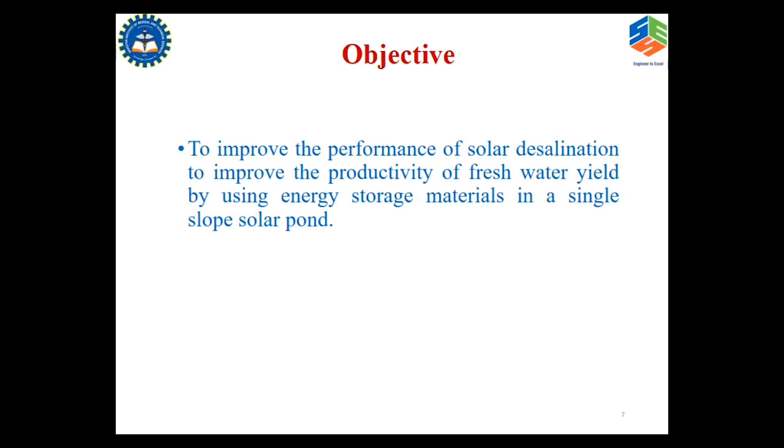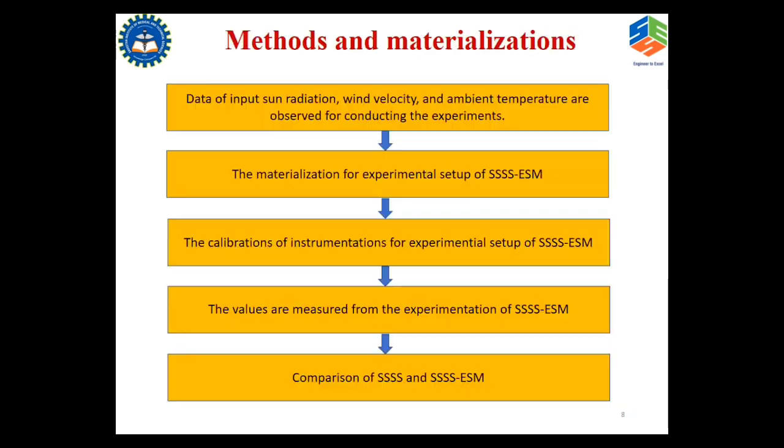The basic objective of this research paper is to improve the performance of solar desalination, to improve the productivity of freshwater yield by using energy storage material in a single slope solar still for agricultural purposes.